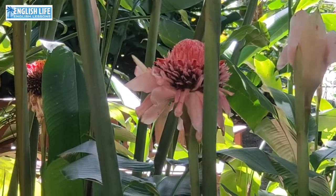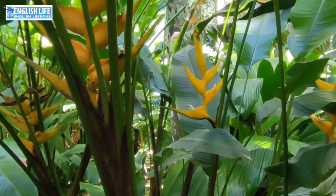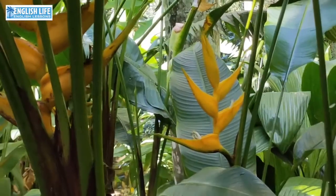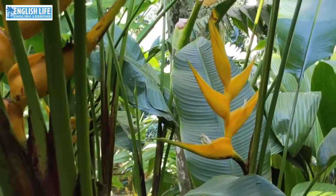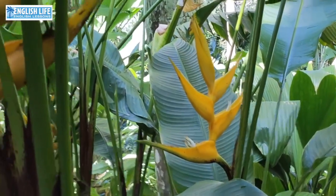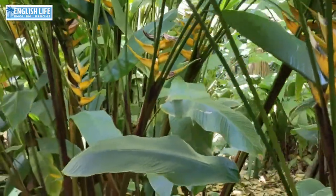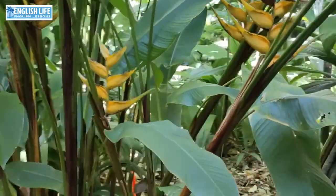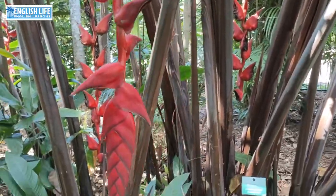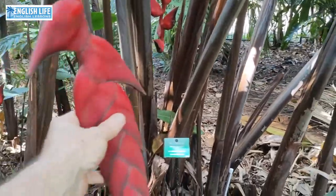This beautiful yellow flower is a heliconia. Heliconias are from South America. So they're very popular for flower arrangements. People like to have them in their garden. Here's another type of heliconia. This one's quite big. Pretty big.